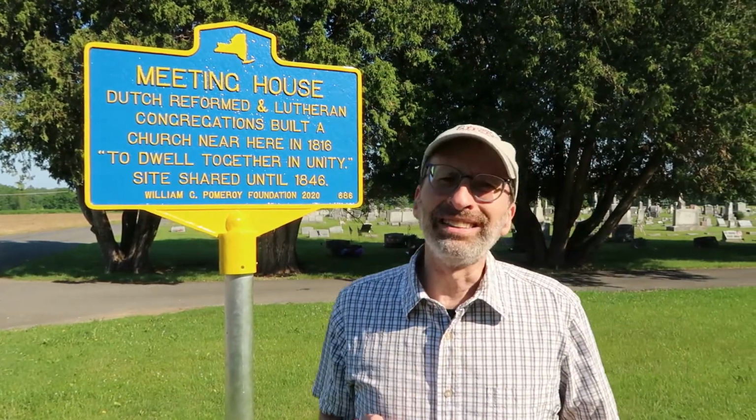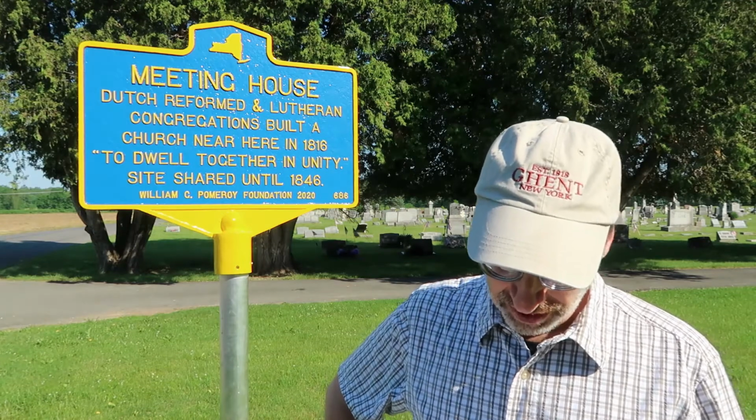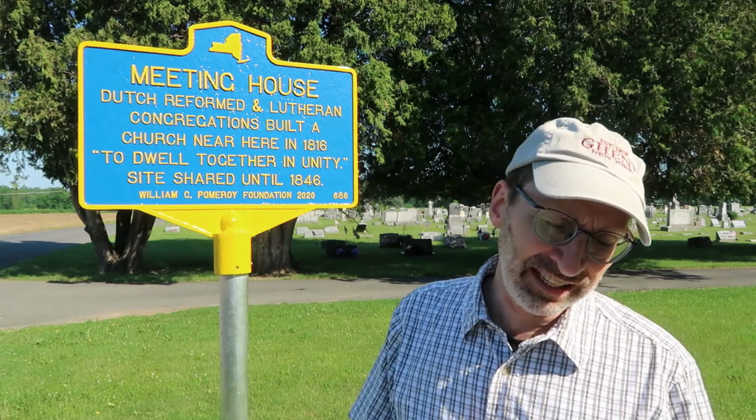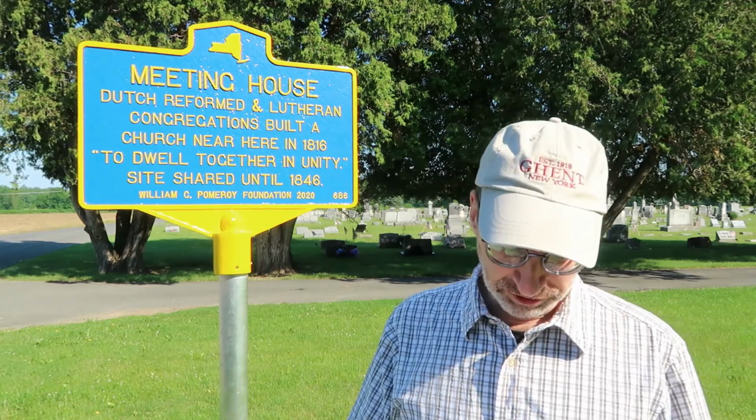And so it was, in 1815, neither the Lutheran nor the Dutch Reformed congregation had the resources to build a meeting house on its own. So a joint venture was the best course forward. The 2 groups formed a committee in 1815, and in 2 newspapers published in Hudson, the committee requested building proposals for a meeting house. And shortly thereafter, they began raising money through subscriptions.